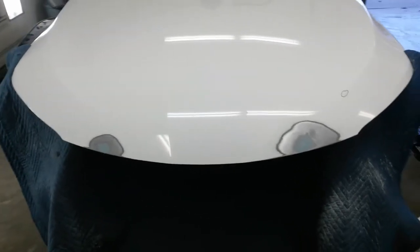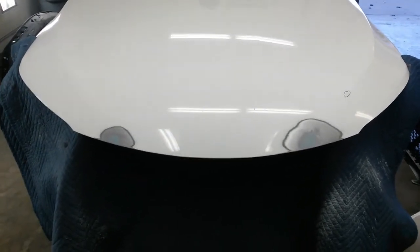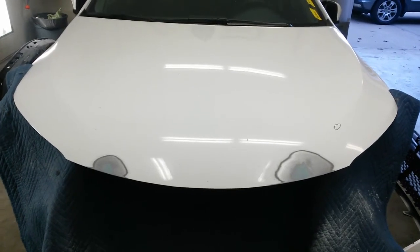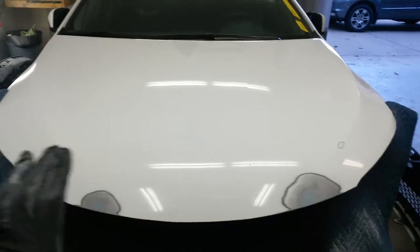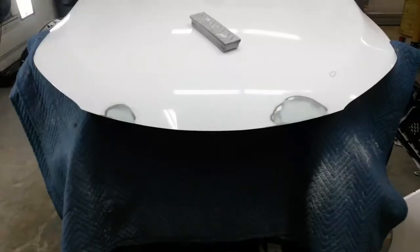So it's sitting over there on the mixing table, mixed up, waiting on me to get done with the filler. So I'm going to go ahead and put the regular filler on now. Once that's hard, I'll block it out, and I'll go get the epoxy and spray that over just the bodywork, and I'll come back and put 2K primer over this whole area.